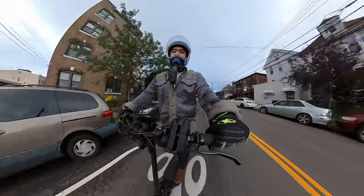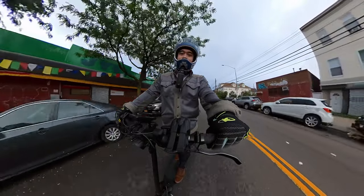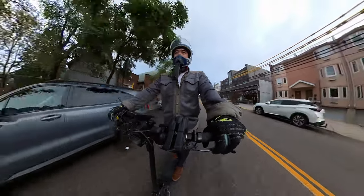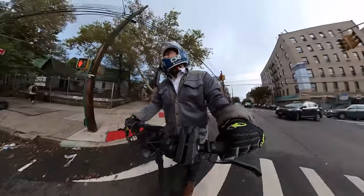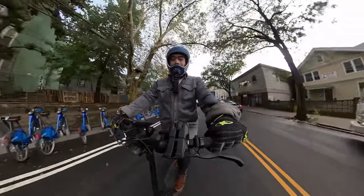Today, we're taking the Nami Blast Max, and we are doing a regular, everyday commute. So, whether you're interested in seeing the sights and sounds of New York, or you want to see what it's like to ride a high-performance B-scooter on an everyday commute, sit back, relax, enjoy the ride. It's good to have you on board today.